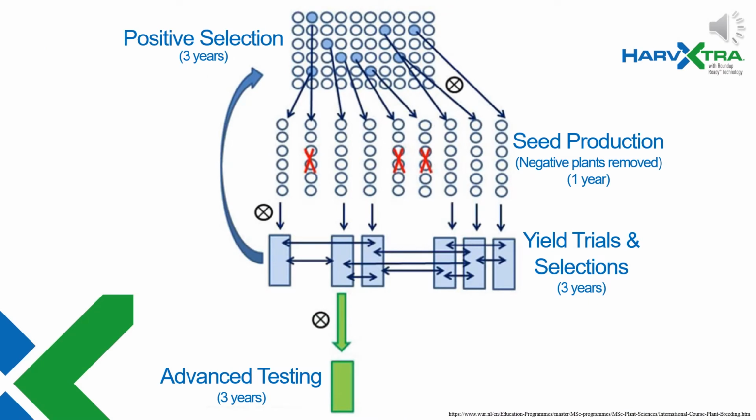In the breeding process, it is important that we get things right. In general, it takes 9 years to get a new product from concept to market, and they require years of evaluation by trained professionals to identify these opportunities and new products. There are a variety of options in the plant breeding process, and generally, alfalfa breeding uses a process called positive selection. What this means is individual plants are planted in nurseries for approximately 3 years.